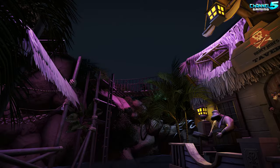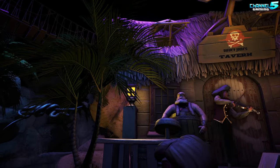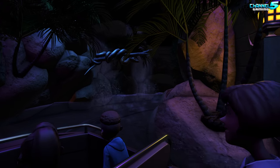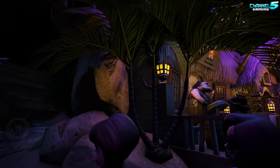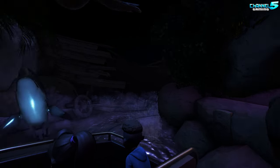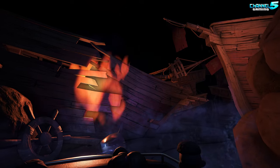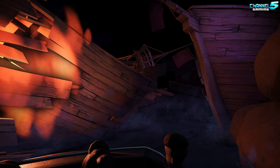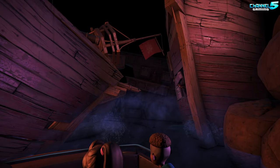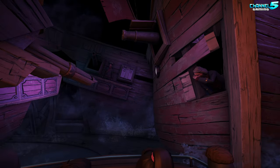Yeah, this is a really detailed dark ride. Davy Jones Tavern. My favorite scene was that last one we were in. That was really well done. Although this is pretty cool too. Super atmospheric. I think this is the best experience in the park so far. Hands down. The guy's peering out of the hole in the ship.